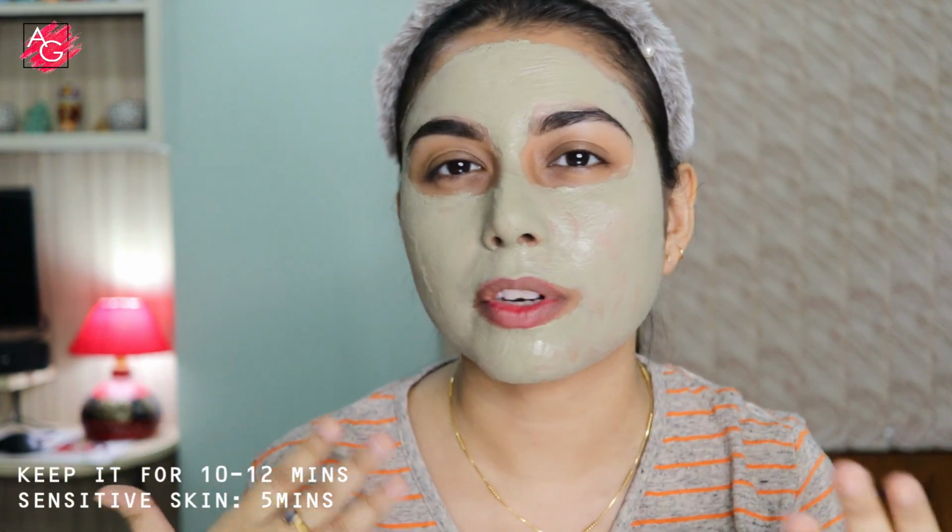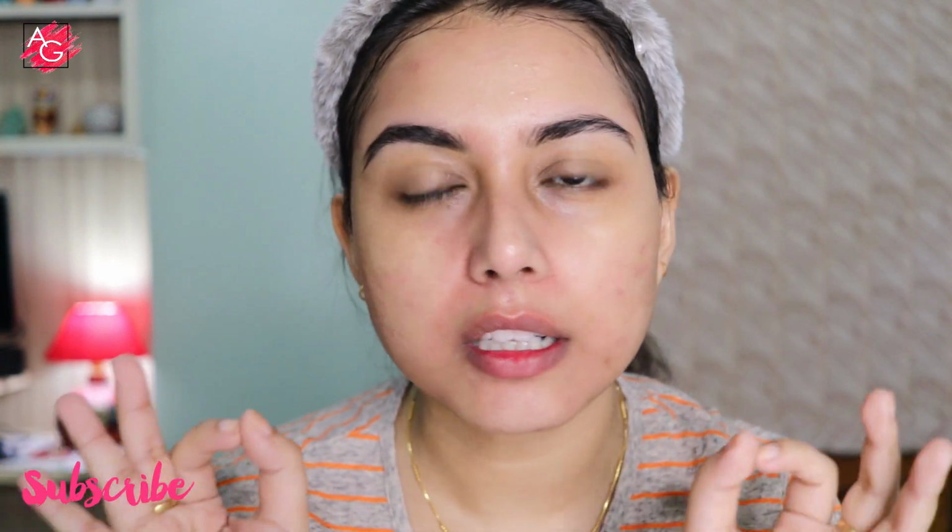Okay, so this is how it looks after applying, and I will let it sit on my skin for 10 to 12 minutes. Then I will wash it off with plain water, and then I'll be back. Okay, so this is how my skin looks after washing the face. Now you guys can see there is a lot of redness on my skin, and it's completely okay.